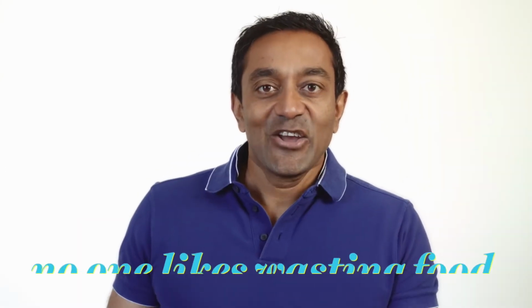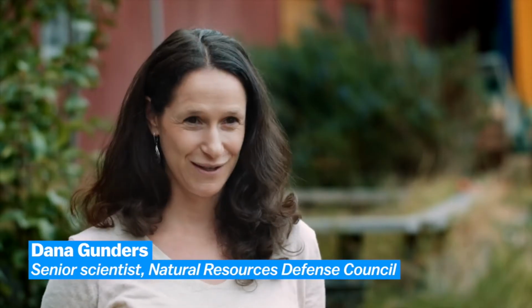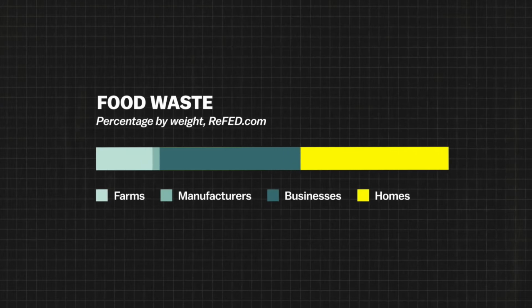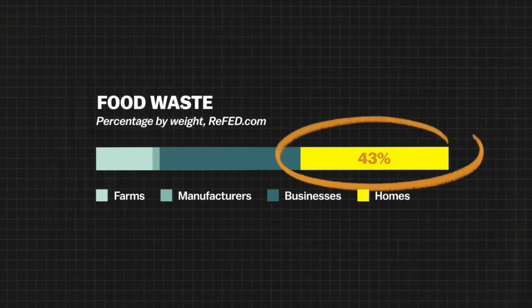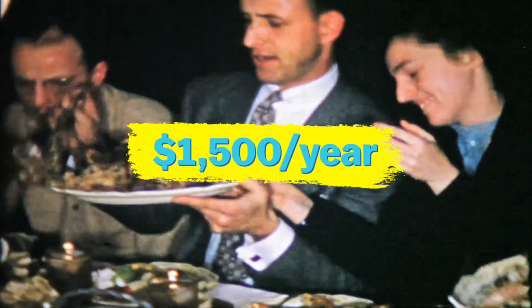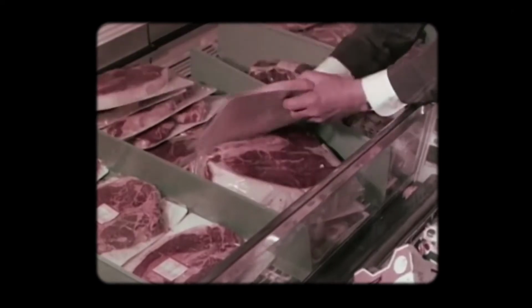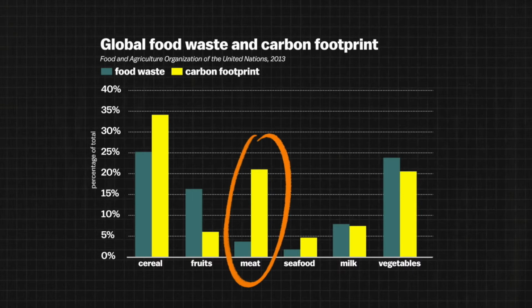But here's the thing, no one actually likes wasting food. It's just something that we haven't been paying much attention to. Of all of the challenging problems out there, reducing the amount of food we're wasting is one of the easiest. In the US, consumers collectively make up the largest portion of food waste. A family of 4 spends about $1,500 on food that they never eat. Meat is less as a percentage of what we buy, but when you consider it in particular as a greenhouse gas intensive product, meat waste actually has the highest greenhouse gas impact.